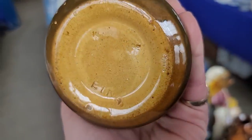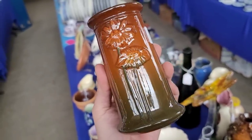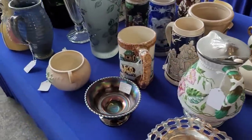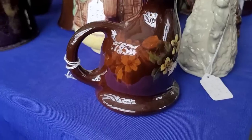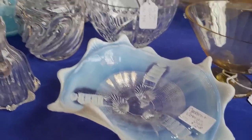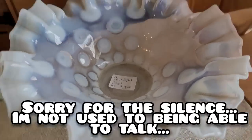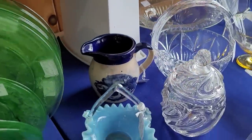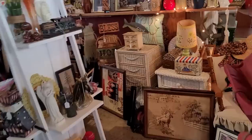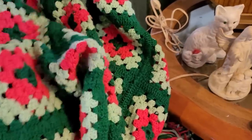Weller and the Buba, you can barely make it out. I'm gonna get that because it's original Weller. I don't mind helping another reseller hold it. I'm so used to this. Right around the corner, that has some stuff too. Part of the whole boat.